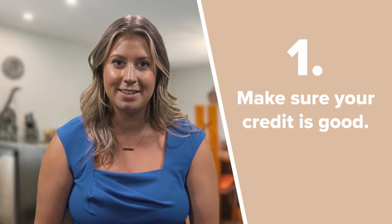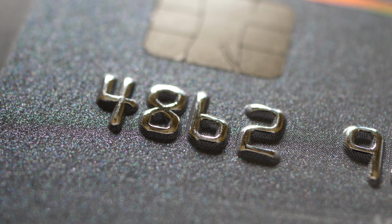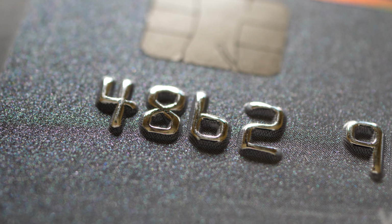Number 1, make sure your credit is good. Credit history can make or break a first-time homebuyer's chances of getting financed. A credit check is essential to ensure that any errors are corrected, and if you're not sure about your score, it would be smart to work on boosting it so you have the best chance possible for successful financing.